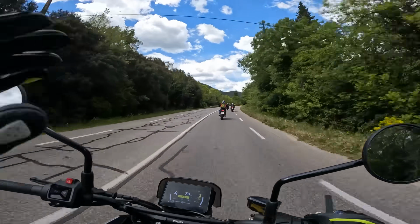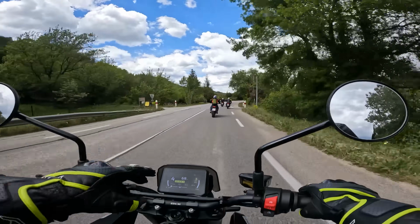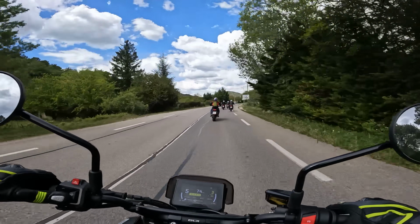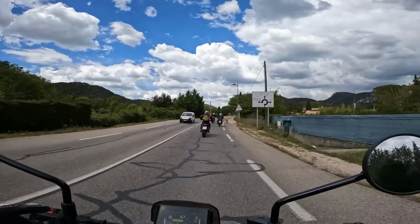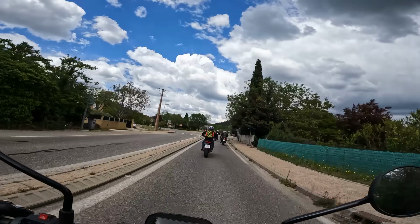Having said I like the dash, I do like the dash. However, it's a little bit busy. The gear position indicator, brilliant. Slip adjuster, I mentioned, brilliant. Just quite busy. But there is a little feature I just found out while taking it to the limiter, and I'll show you.